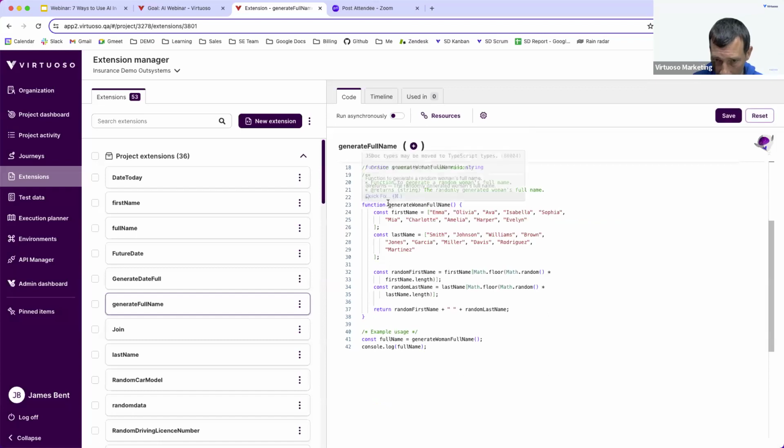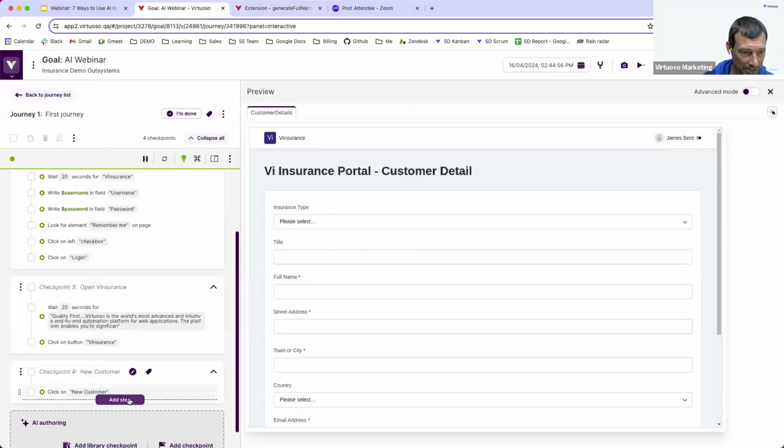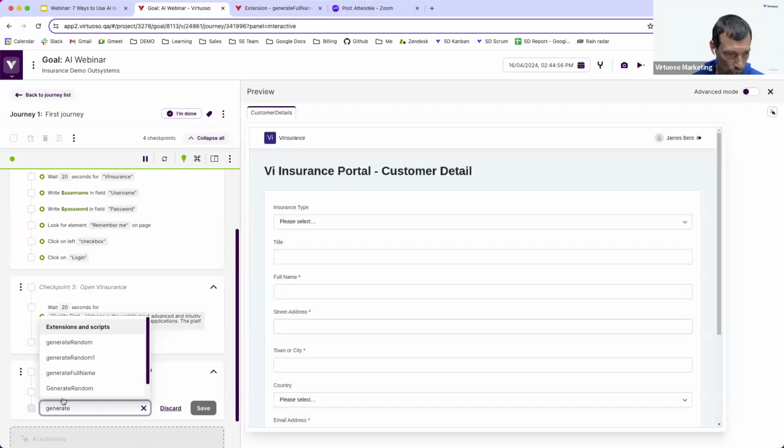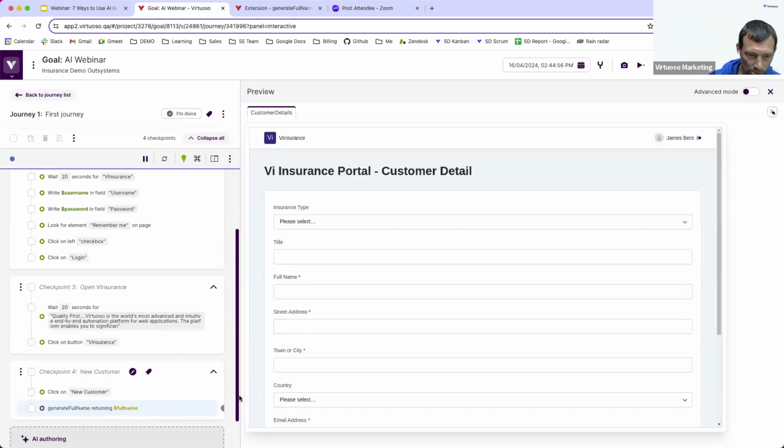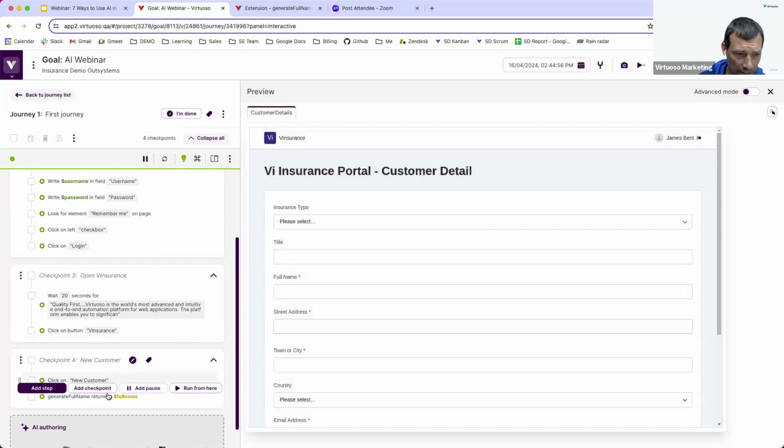I can add that in. I do need to add just one line to return the output of that function. But otherwise, now I've just created my own natural language command. So I could come in and say in my test, generate full name, and then return it to a variable. I want to return that and store that into a data point. And we'll see in a second that it's gone ahead and generated a name for me. So very quickly, I've created my own natural language command with JavaScript, even though I don't know it. And genuinely, I couldn't write JavaScript to save my life.